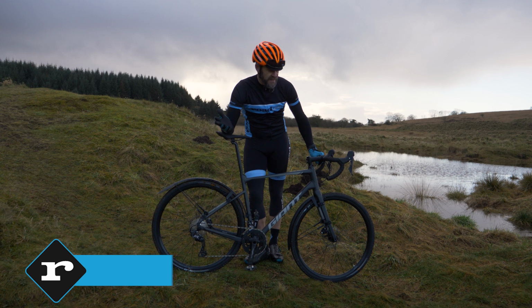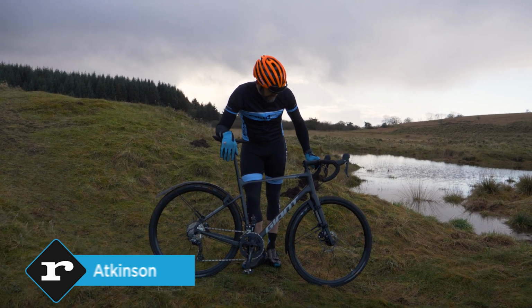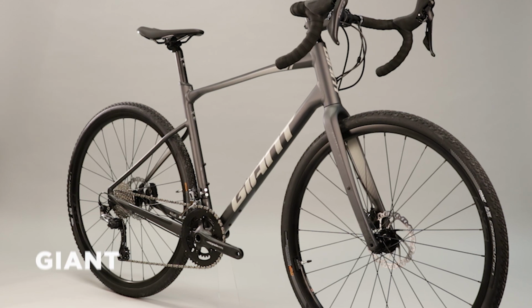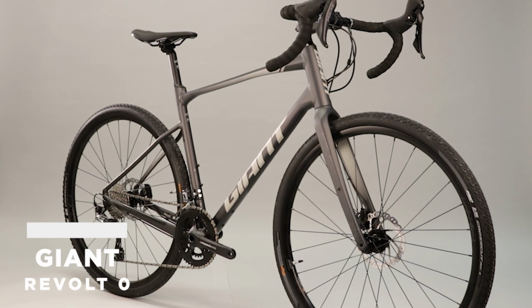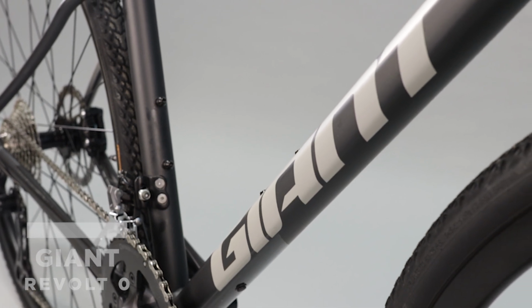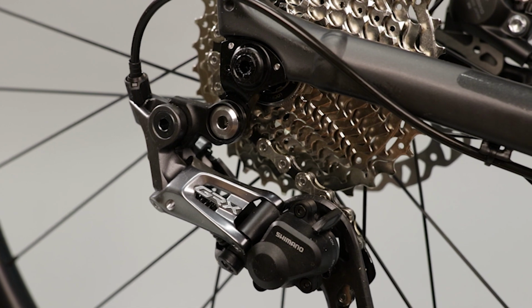So I've gone for the bike that's probably the modern classic of winter bikes. This is a gravel bike. It is the Giant Revolt Zero. Now this is the most expensive of the three alloy Revolts that Giant do. I've gone for this one particularly because it's got the excellent GRX groupset with hydraulic disc brakes, which I really like in the winter.